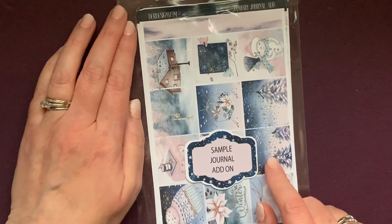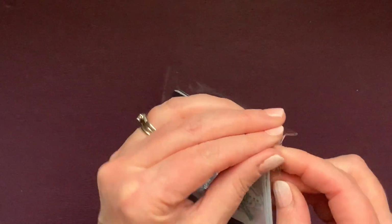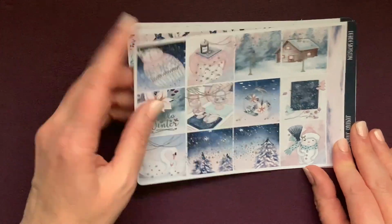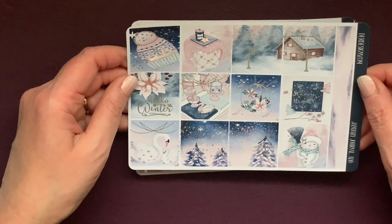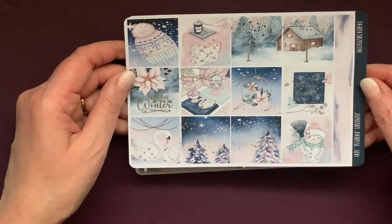All right, and let's look at this, the sample of the journal add-on. Yeah, I believe Katie is the shop girl who does the designing. So maybe I need to send Katie a little message about, you know, gray-haired ladies. So this is beautiful. This is the journal add-on.